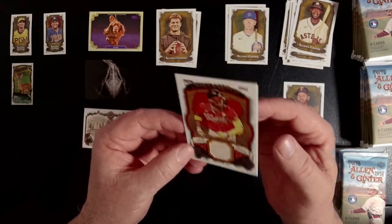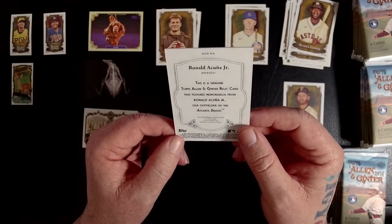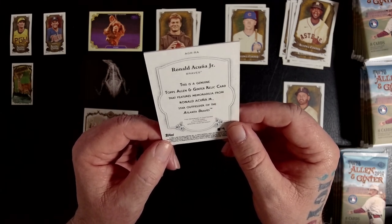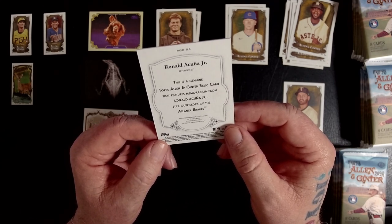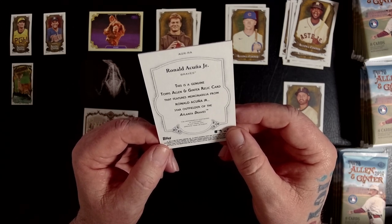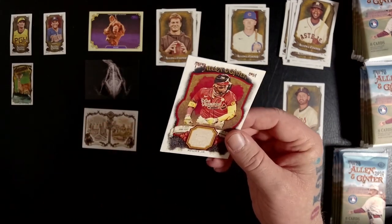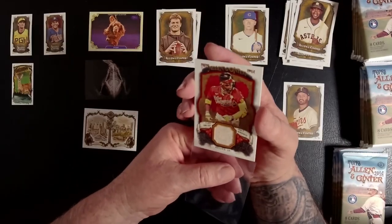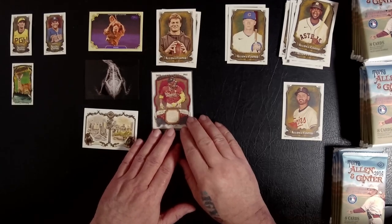We have a bat. Ronald Acuna. Acuna Jr. Braves. This is a genuine Topps Allen Ginter relic card from Ronald Acuna, star outfielder of the Atlanta Braves. Is not from any specific year or event. Okay. Beautiful card. Game used memorabilia. Bang.